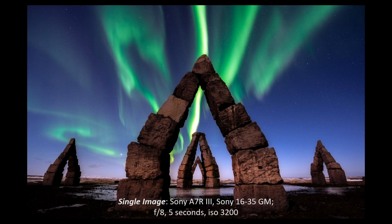This particular image was shot in Iceland, and I shot it at f8. So I was able to use f8 and get this incredibly sharp image because it was a full moon night. So I had full moon and I had aurora, and that allowed me to really push my aperture and work in a sharper aperture range. I didn't have to work at f2.8.